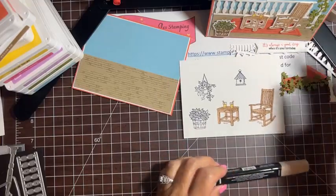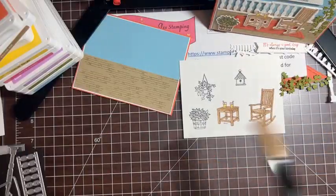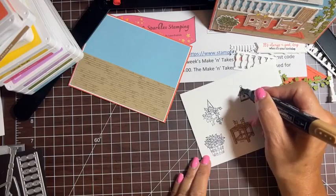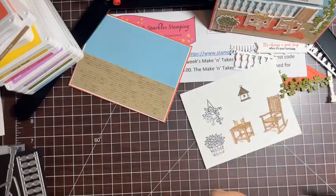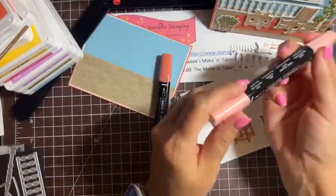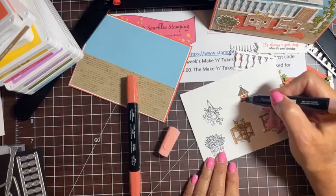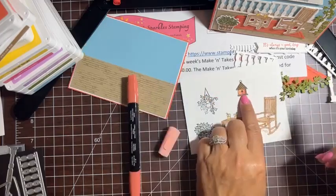All right, next, the birdhouse. And I did that in Pecan Pie. So let me get my light Pecan Pie out. I kind of wanted it to look a little bit like wood. So I just did the top and bottom in the Pecan Pie. And this is the light color, just like that. And then I'm going to use the light and dark Calypso Coral. And let me just add a little bit of dark on the side right here. And I'm going to blend that in right away, just so we have a little bit of kind of a shadow on that side, a little bit darker. And that's it. Okay, so now we have our birdhouse.